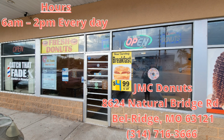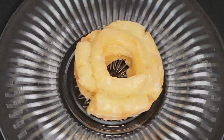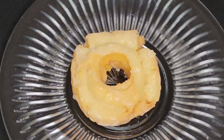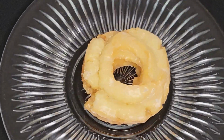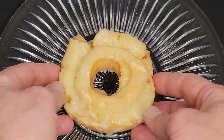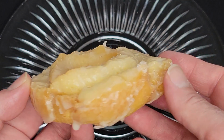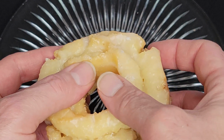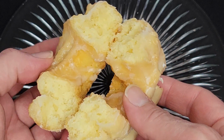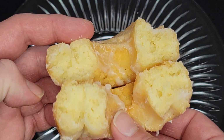Starting off today at JMC Donuts on Natural Bridge Road, we have the first of my favorite glazed sour cream old fashioneds. Super soft and creamy cake with a crisp golden crust and thick crunchy glaze is a surefire winner in my book. This is just a fantastic version of this donut, and I'm really glad I stopped back in for one. If you're a fan of this style, then you need to check out JMC Donuts.